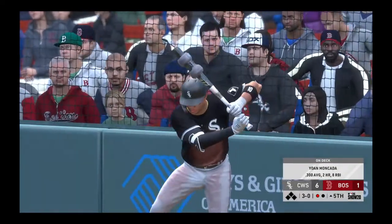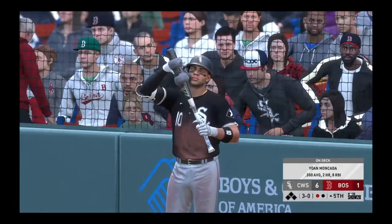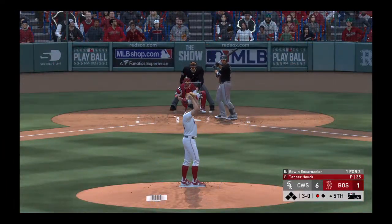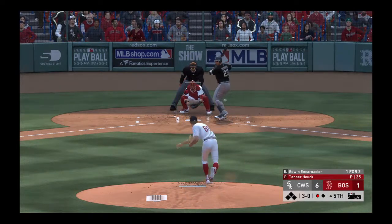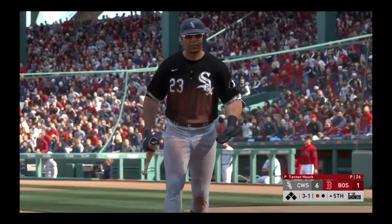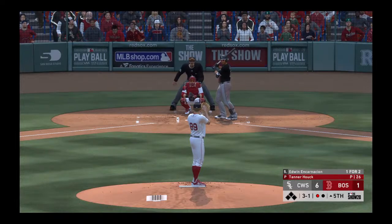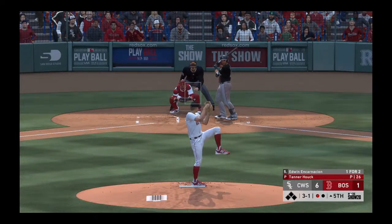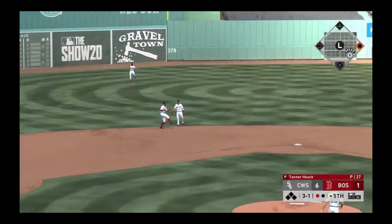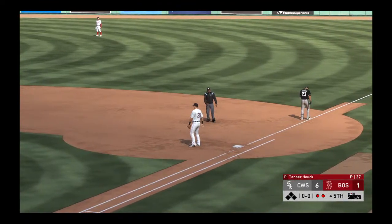3-0 now. Swinging away and maybe a bit too anxious there. Still ahead in the count, 3-1. Hitters count all the way. Here it comes. On the ground and right at the shifted infielders. Bogaerts has it. Throw on to first will take care of Encarnacion for the second out.